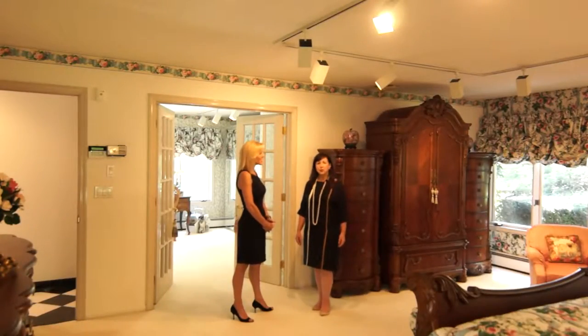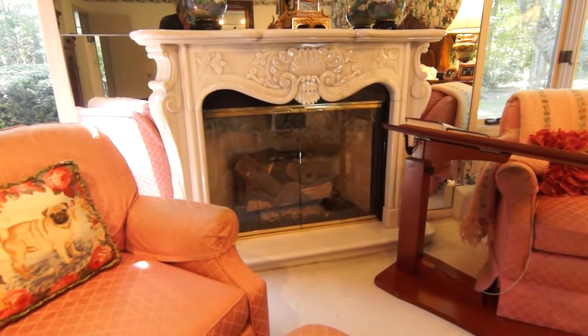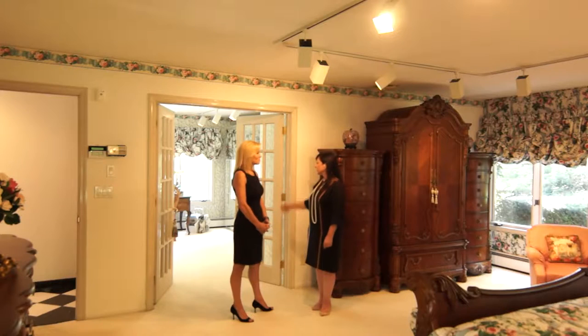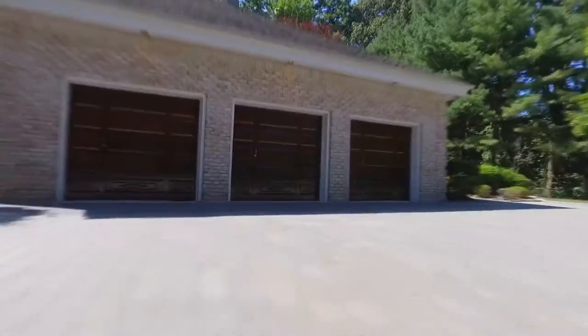The master suite is really a sumptuous retreat. You have a large bedroom that's anchored by a beautiful Italian marble fireplace, an adjacent sitting room that does double duty as an office, and a beautiful spa-like master bath that's all marble.